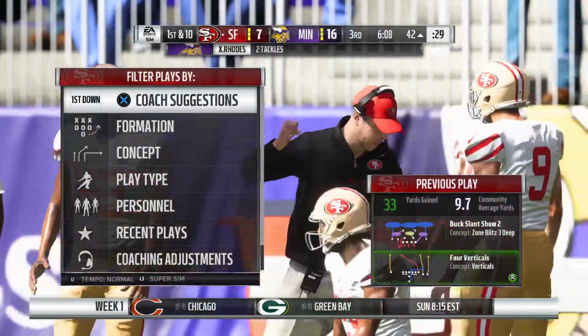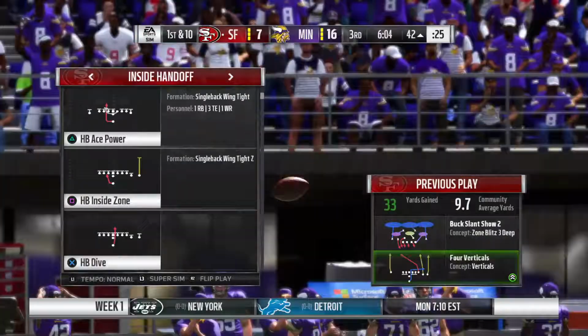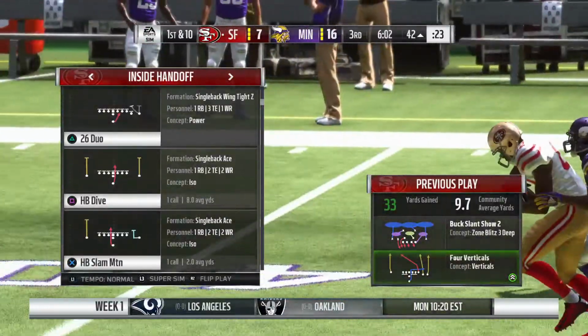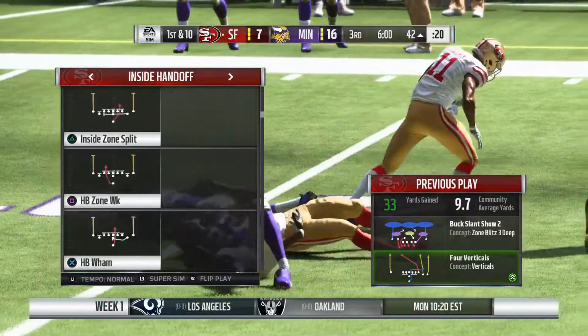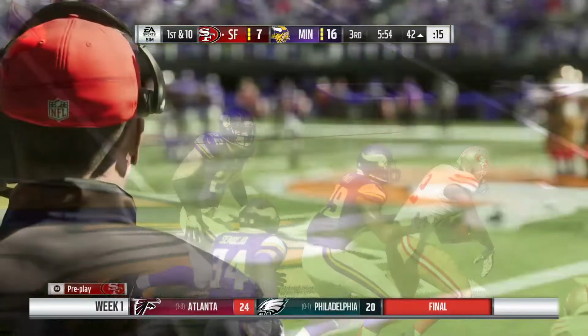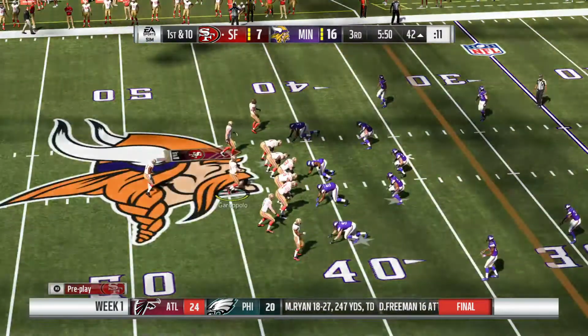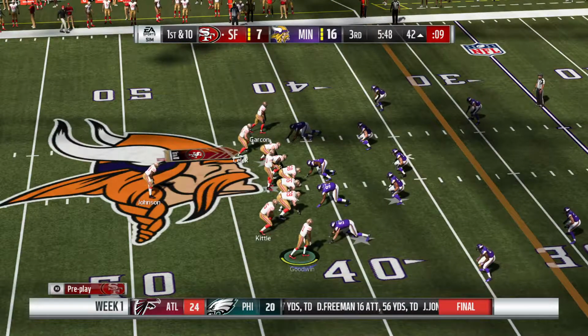Well, partner, I'm not sure how this drive's going to end, but how about the way they flip field position there? A nice attacking play that picked up a heck of a chunk of yardage. From Viking territory now, they'll come up 1st and 10 at the 42-yard line.